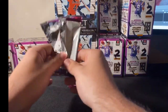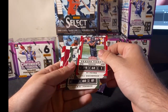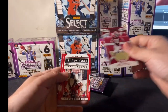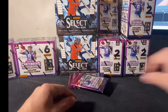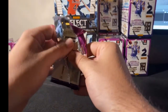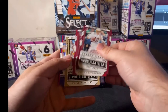Don't know why that wasn't covered up. DJ Moore, TJ Henderson, Olabisi Johnson, and a nice Henry Ruggs III draft class of 2020. AJ Brown, Cooper Kupp. Matt Ryan, David Montgomery, Philip Lindsay.